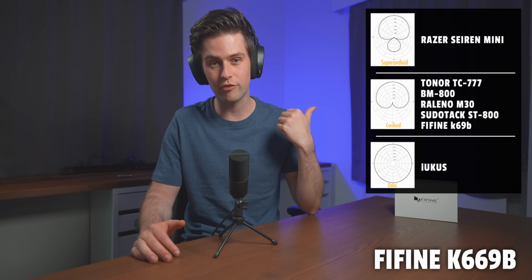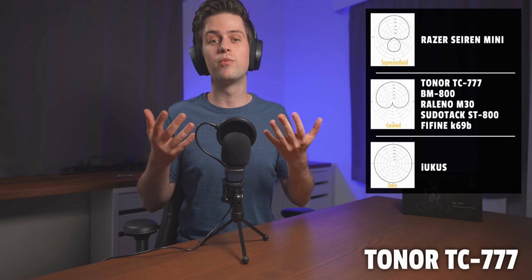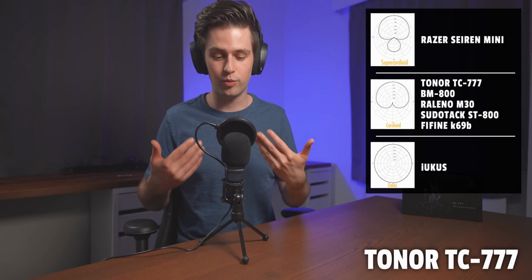By looking at the graphic of those polar patterns, you can see where the mic is recording sound from. The top of the circle is what will be aimed at your mouth, and then the bottom of the circle is the back of the mic that will be aimed at your keyboard sound. So the smaller the pickup pattern on the bottom of the circle that's gonna be aimed at your keyboard, the less keyboard noise you will get while you're talking.